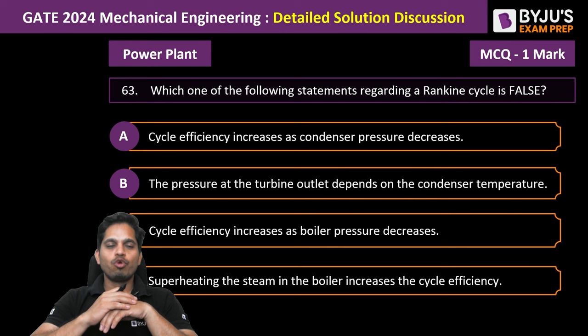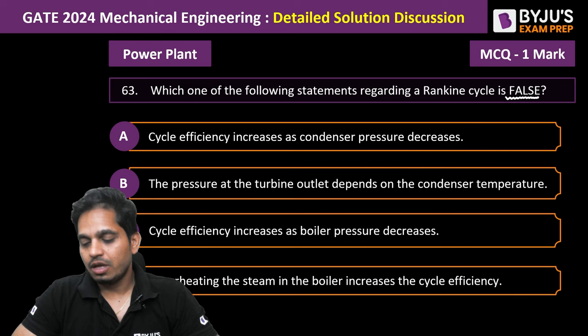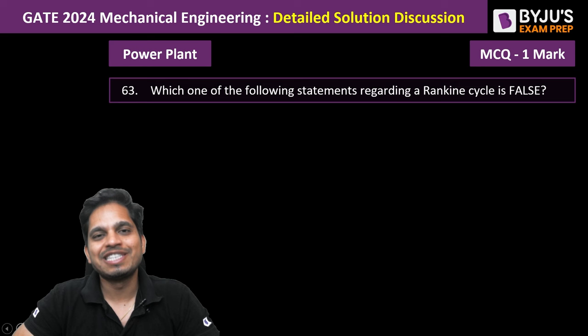Hi everyone. In this particular video we are going to discuss this question of power plant engineering. The question says, which one of the following statements regarding a Rankine cycle is false? That means it is asking which one is false or incorrect. They are asking about cycle efficiency, how cycle efficiency changes with different factors. Before we discuss this, let us discuss a few things about the Rankine cycle.